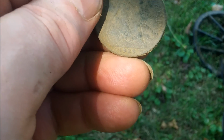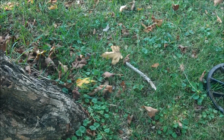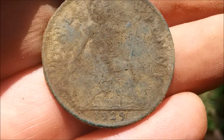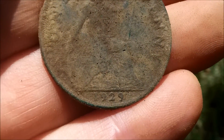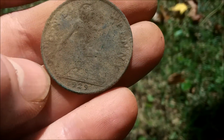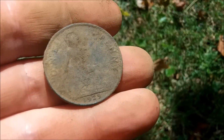Let's see. I think it's gonna be 1930s. See if I can just get that date to show up here. These clean up beautifully. But see if you can catch that. Trying to find some light here. Wow, look at that. 1929. How cool is that? I love digging these. I'll tell you what, just how beautiful, big old coin.